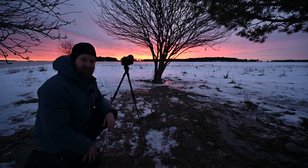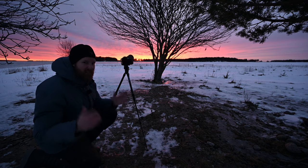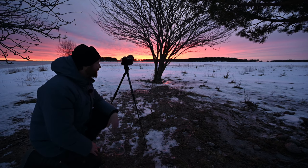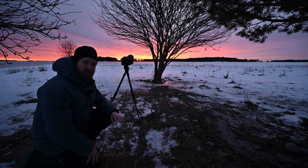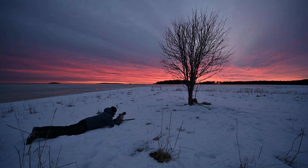Wow, spectacular colors in the sunrise. And as usual, I've been running around like a headless chicken looking for compositions. And when has that ever worked? Not for me, never worked. I've been flat on the ground with my tripod really low and tried to photograph some lonely trees. But it looks like snapshots.